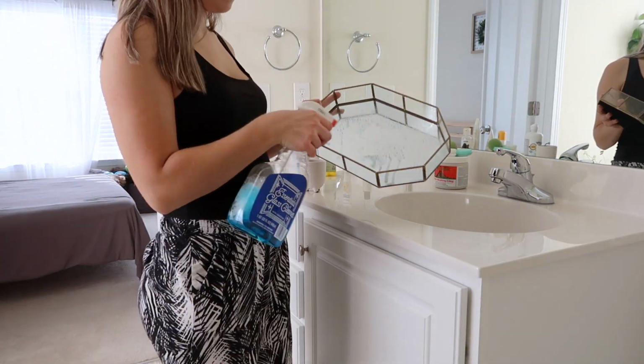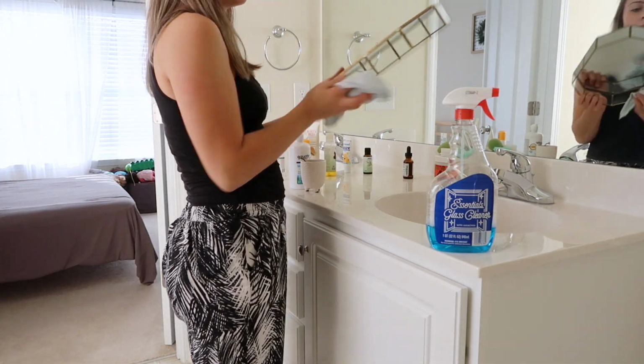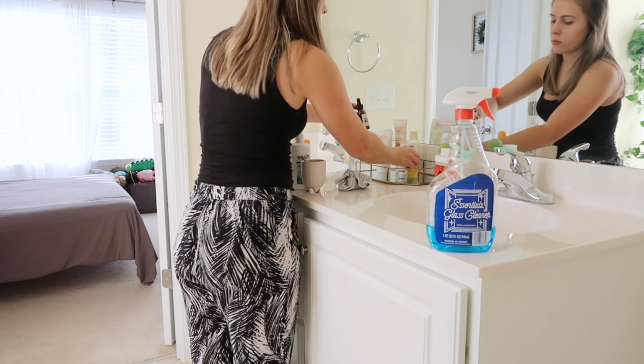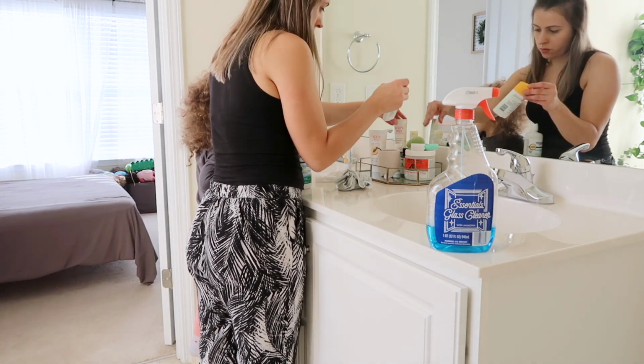This tray here always gets really soiled, but I love having a tray out with all of my products that I want to use and use the most. That way I actually use them if they're out and I see them. And that way I don't forget about them somewhere in a cabinet.